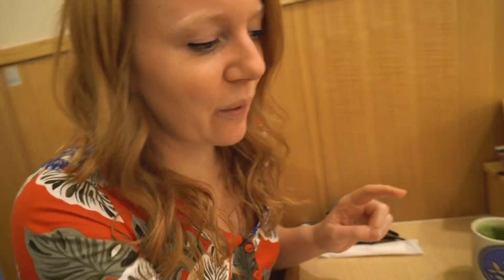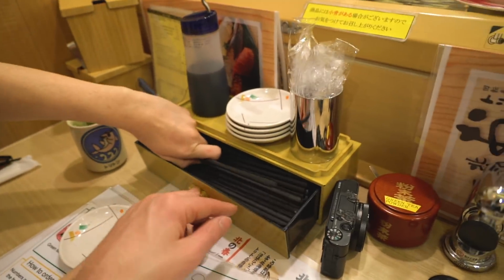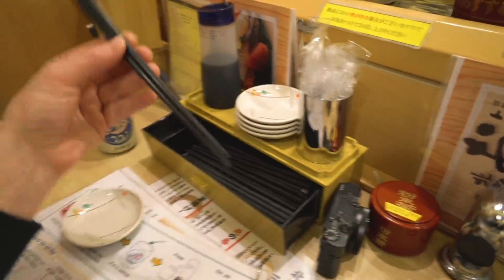We found out if you can't find chopsticks, they're almost always in these little cute drawers. Look at that. These are nice too. Boom. Legit chopsticks.